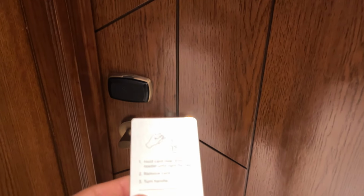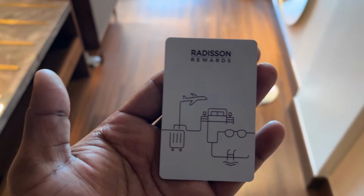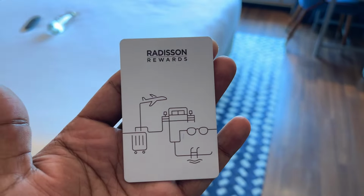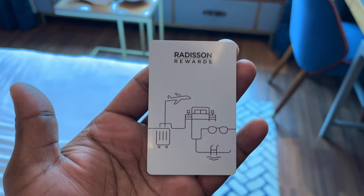So entering into the room, this is the room key card. So this is the key card. I have signed up for the Radisson Rewards sign up program, which gives me an additional 10% discount on the food and the stay for the future and also for the current stay.